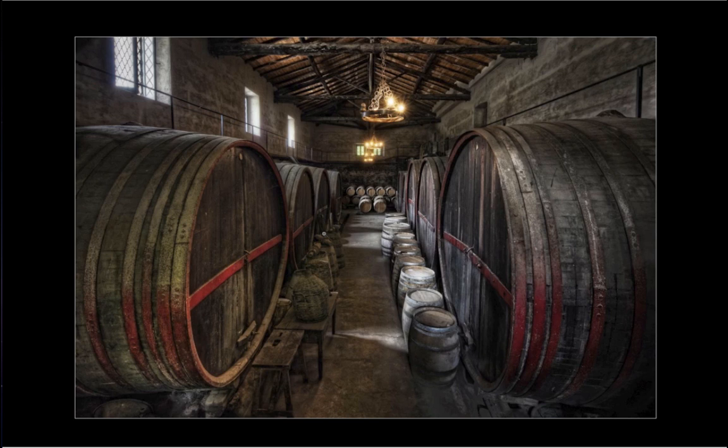Now, this is a shot that absolutely would need some sort of high dynamic range processing, only because if you saw one of the original brackets, if I were to expose for these barrels here, not only would you have totally blown out sky, but you wouldn't see any of the pattern in the windows, and it would just bleed onto the walls themselves.